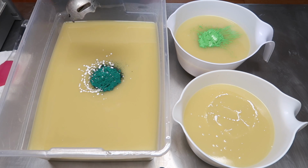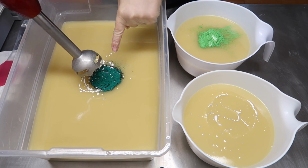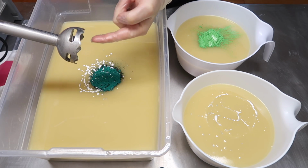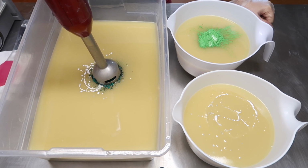Now I'm going to blend all these colors in with my stick blender on low. I'm gonna put my stick blender right on top of the colors. I'm gonna shake it a little bit so all the air that's trapped inside gets up to the top, and then we'll turn it on and incorporate it.